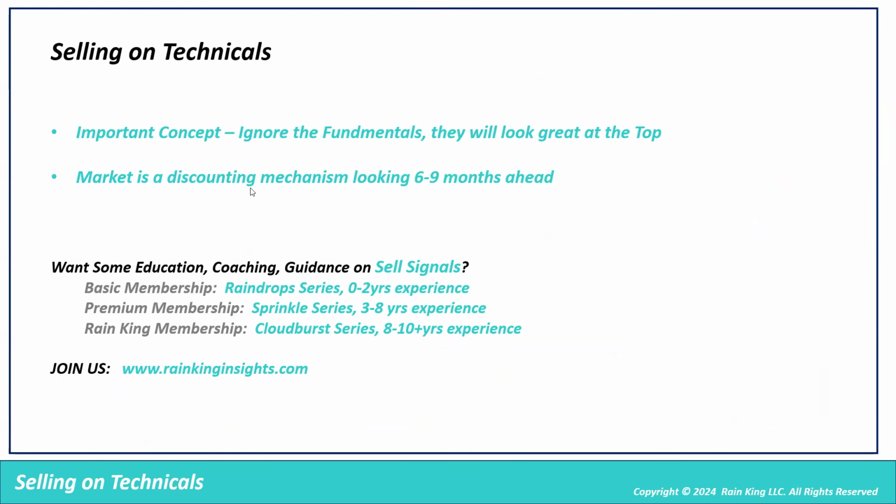So, important concept, we ignore the fundamentals because they're going to look great at the top. Remember that the market is a discounting mechanism, always looking 6 to 9 months ahead.